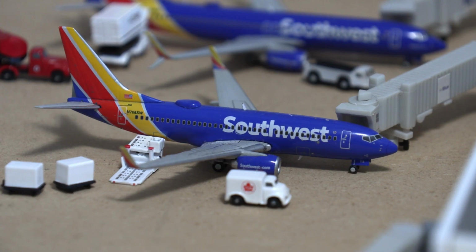Right here we have a Southwest Boeing 737-700, just getting some maintenance done to the engine before a departure flight out to Las Vegas. It's also getting some cargo loaded on to be shipped to Vegas, as well as the oncoming passengers are getting off from a flight in from Nashville.